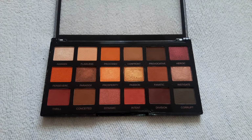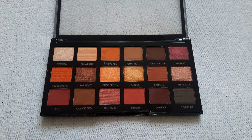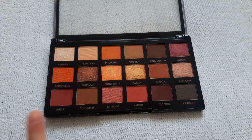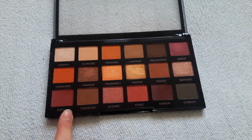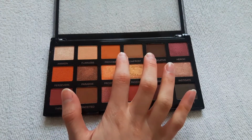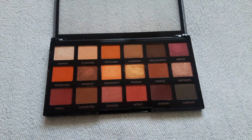Mattes are great, pigmented, beautiful, but the shimmers are really bad. There is nothing you have to be interested in. They have no payout, nothing. They are really hard pressed and the pigment is not there, at least in this palette. What I love in this palette, the shades, is the shade Frill. It's really beautiful dark pink, also Division, deep purple, and I also liked Provoked, Preserve, obviously warm orange shades, but those shimmers, no, big no.